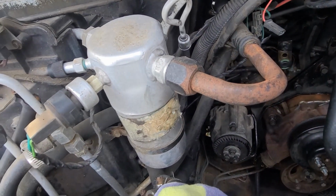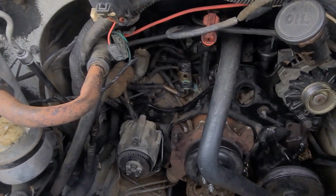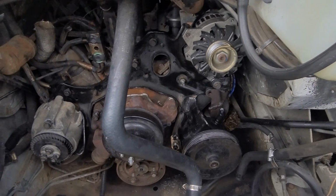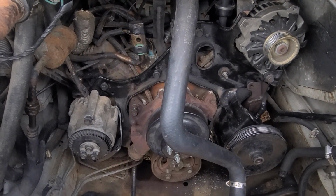AC pump will have to be recharged back up, and I've got power steering that's going to need to be filled back up as well, and we'll see what this right here does within hopefully the next day or so.